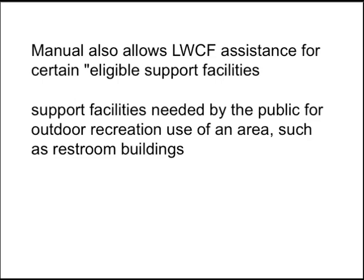And looking at the Park Service's own manual for implementing the Land and Water Conservation Act, so you've got three levels here. You've got the statutory law, the regulations, and then their own internal procedures, their operations manual, if you will. The court noted it also allows LWCF assistance for certain eligible support facilities that are needed by the public for public outdoor recreation use of an area. And they mention restroom buildings or maintenance buildings, administrative offices and the like would also qualify.